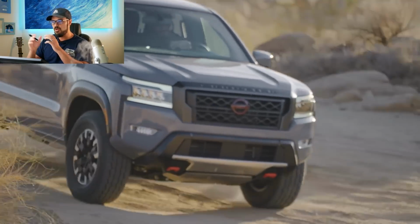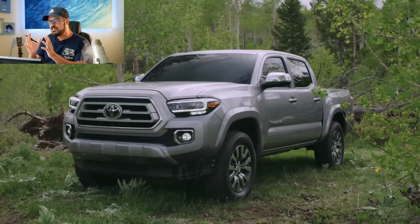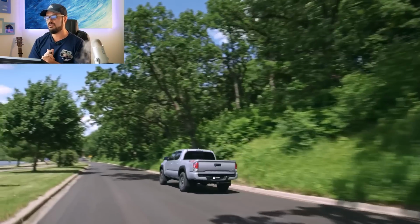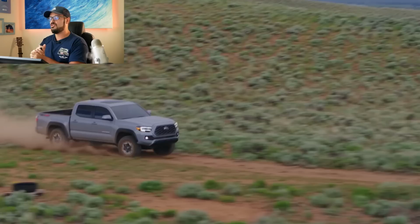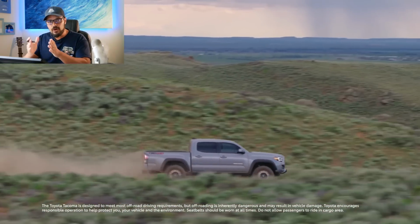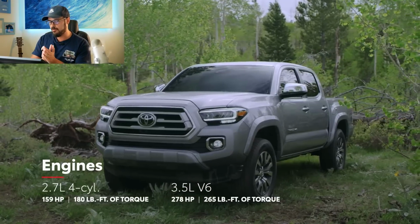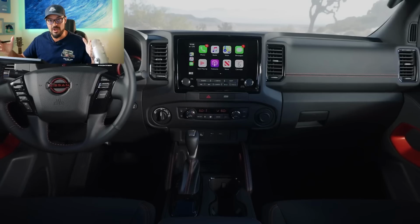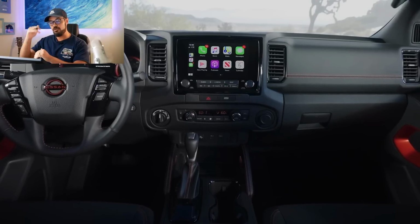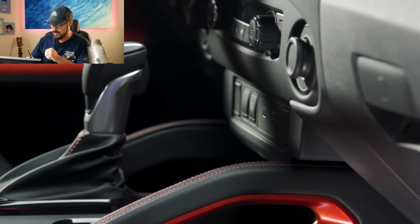The dimensions between the two trucks are pretty similar. They're very, very similar, with the Frontier being slightly smaller with a wheelbase of 126 inches compared to the Toyota's 127.4. The 2021 Toyota Tacoma TRD Off-Road is 2 inches longer and about 2 inches wider as well than the Frontier at 212.3 inches in length and 75.2 inches in width. However, the Frontier sits 2 inches higher than the Tacoma at 72.4 inches compared to 70.6.